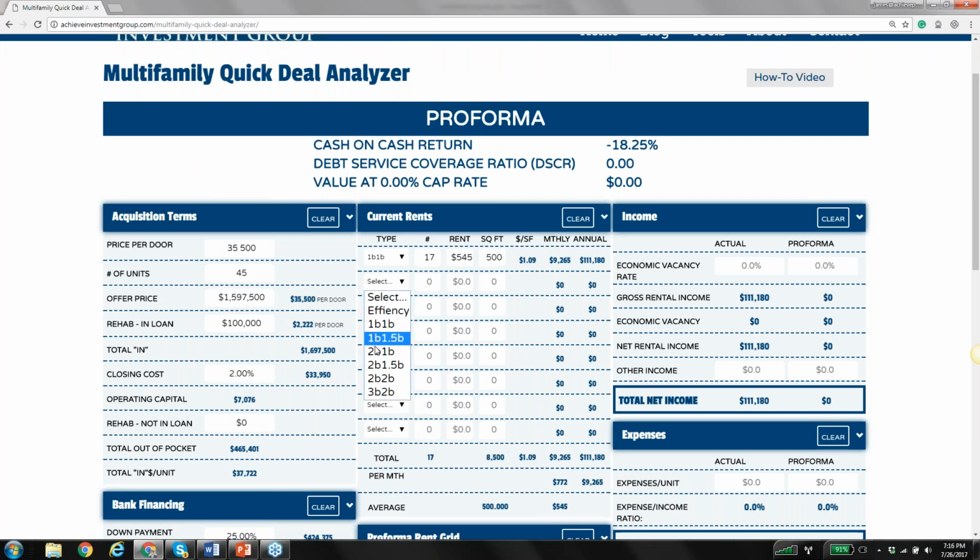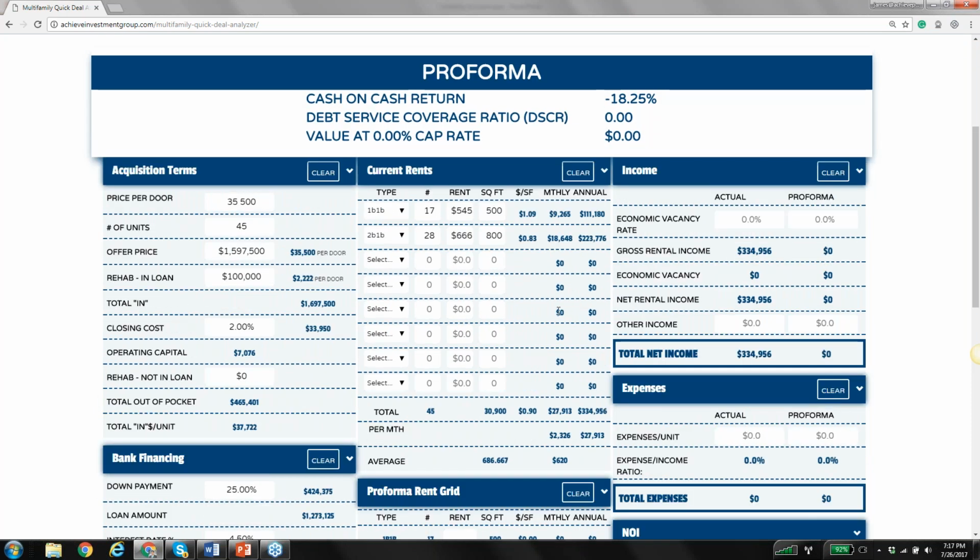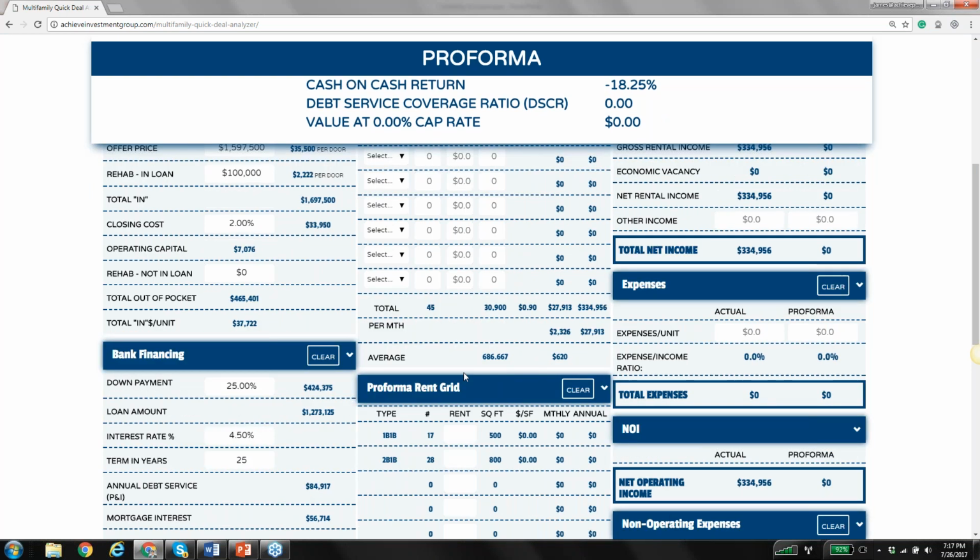And the next one is the 2 bedroom, 1 bath, which is basically 800 square feet. What's the current rent? 666. So this covers the current rent, and it calculates the monthly and annual amount of rent you're getting per annum, and that totals out over here. And it shows the average right now is 620.